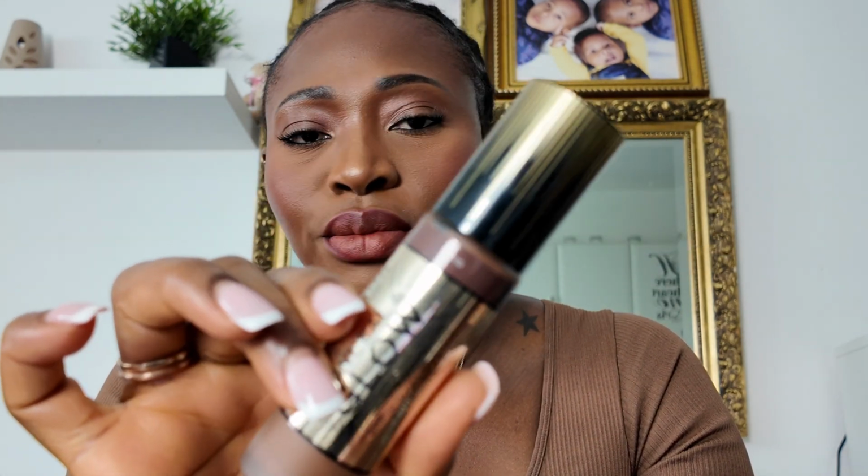But it doesn't work for me. Another one that doesn't work for me is Revolution Conceal and Glow Illuminating Foundation. This is medium to full coverage with vitamin C and lotus flower extract. This foundation here, you can't stand the smell, not to talk of how it applies on the face. I don't like this foundation for no reason. I've used it just once and I never plan to use this again. So that one is gone.